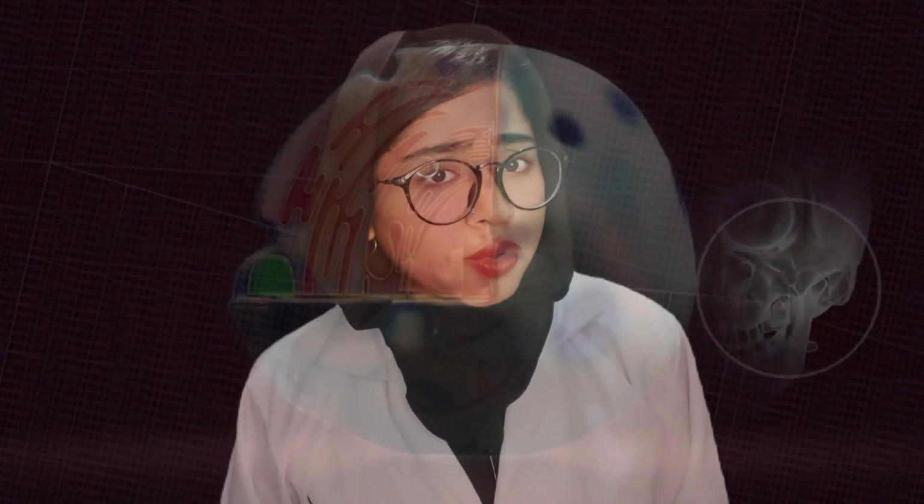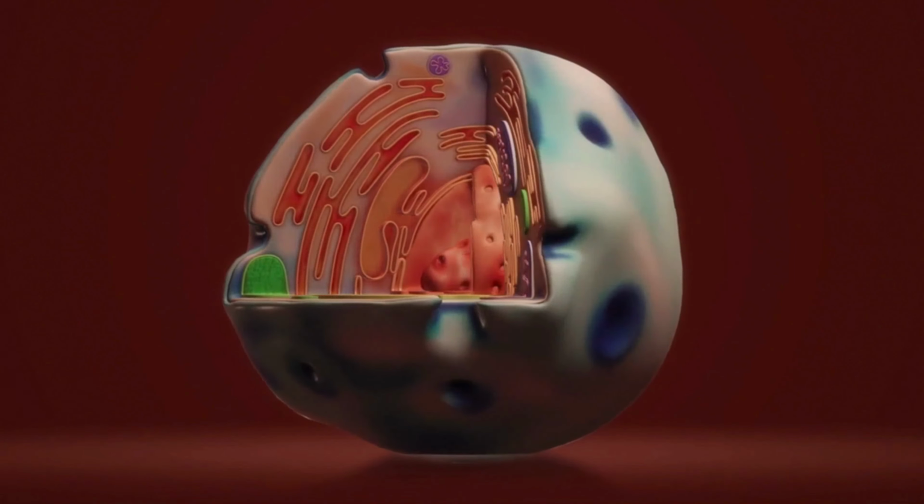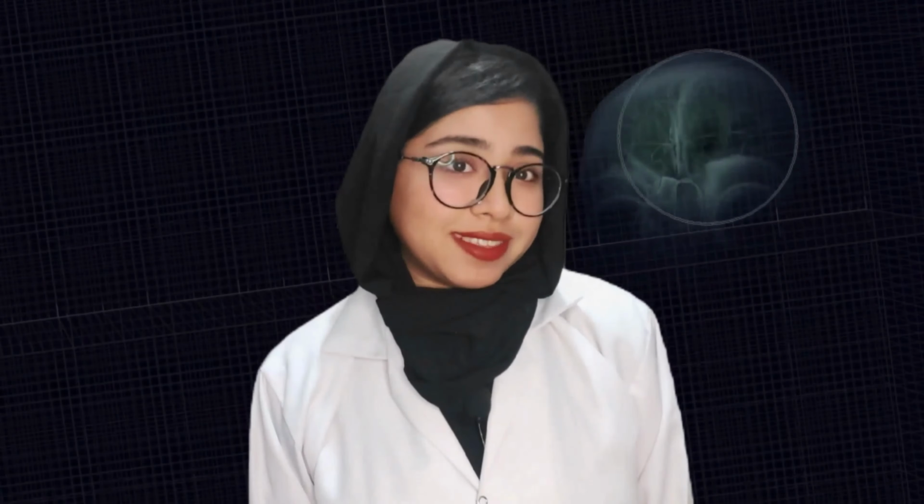Today, we are diving into a groundbreaking technology that allows researchers to view mammalian cells in unprecedented detail. Let's start with some basics.